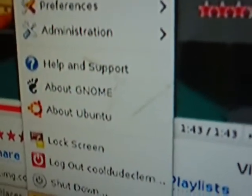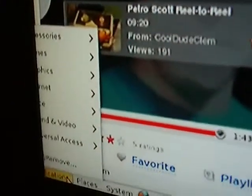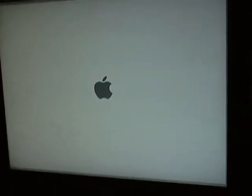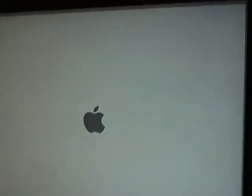I'll just give you a little tour of my menus. I don't know why I'm doing that, but still. And there's my mail. Yes, I still have Windows on this computer, which is what I use for the gaming. I'll just give you a quick little look at that. So I'll just select this. This will probably freak you out. But trust me, it is Windows. I just gave this a Mac makeover.